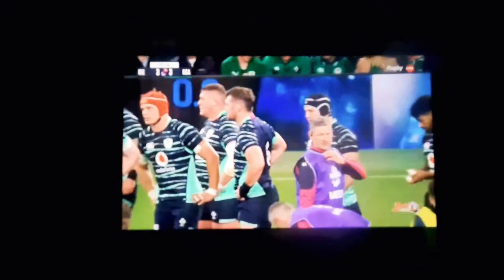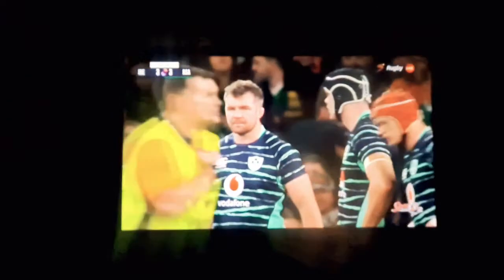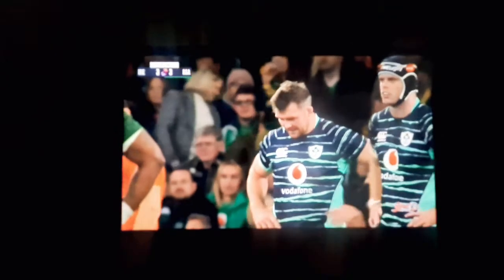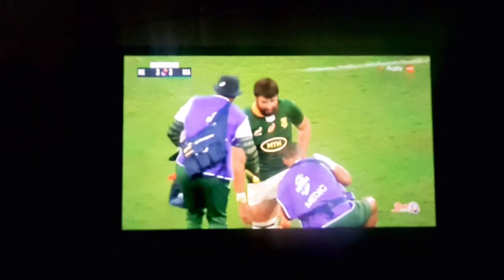Also some attention for Lood de Jager from the South African medical team. It'll be a penalty when we restart for that turnover. Sexton will get an opportunity to clear for touch.